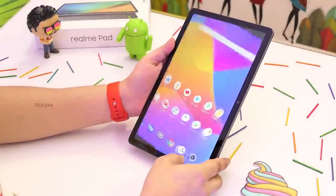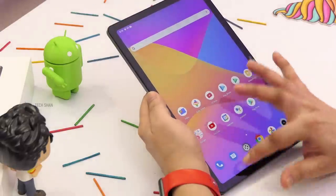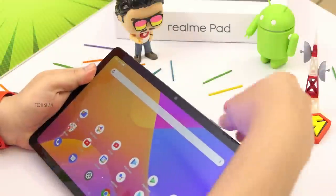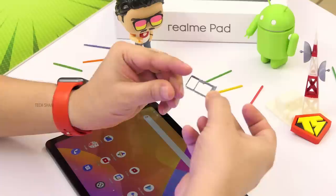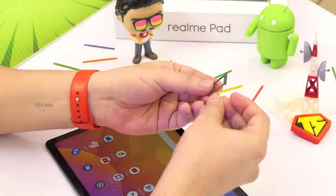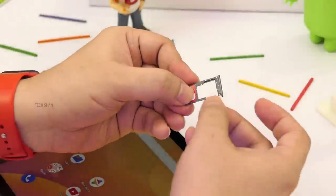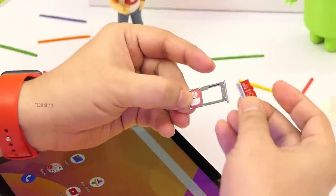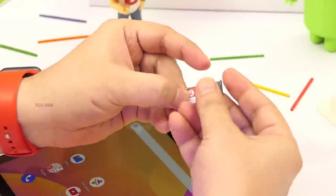What I have is the 4GB RAM with 64GB storage model, which also comes with LTE support. Meaning, you can use any SIM card, even Jio, directly on this to make calls and access internet. Handy for people who are on the go. And hey, guess what? You can use two SIM cards or one SIM and a microSD card to expand storage. Nice!